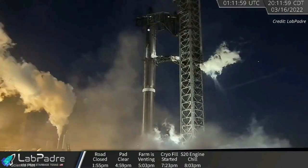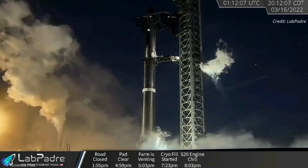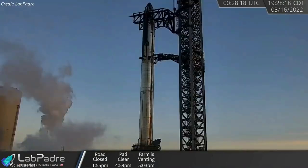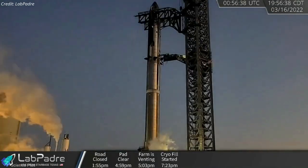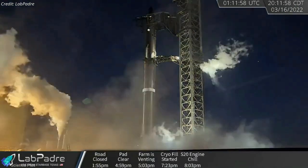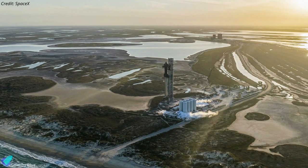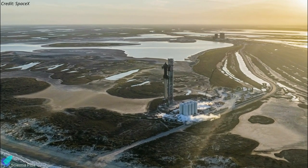The booster was filled with approximately 10 to 20% and Starship around 25 to 50% of the way with liquid nitrogen during the test. It's likely that the main purpose of this first full-stack cryoproof was to ensure that all the systems required to fuel Starship on top of Super Heavy were working as expected. That's no small feat given that Starship is both the tallest rocket and largest upper stage ever assembled.